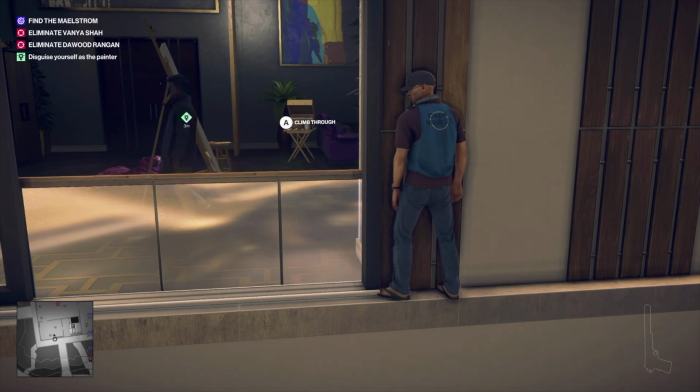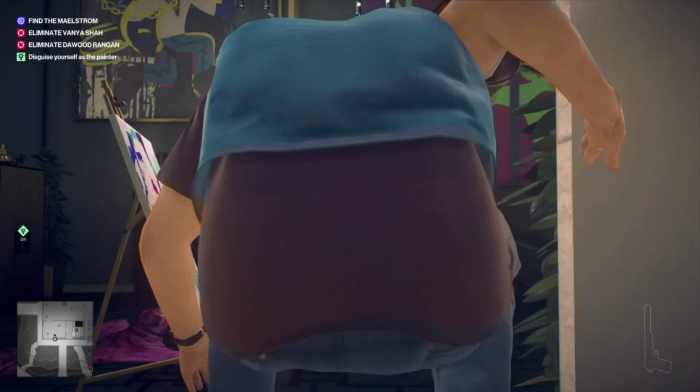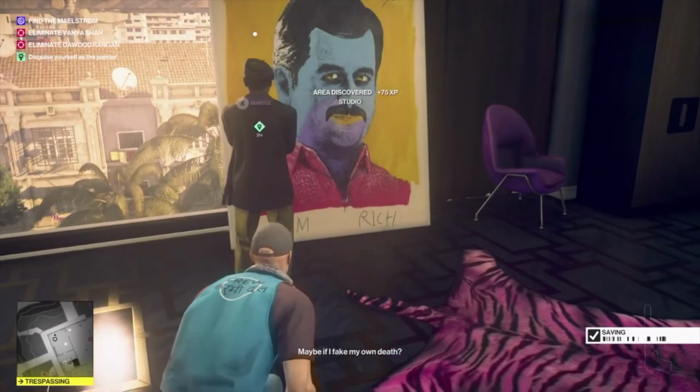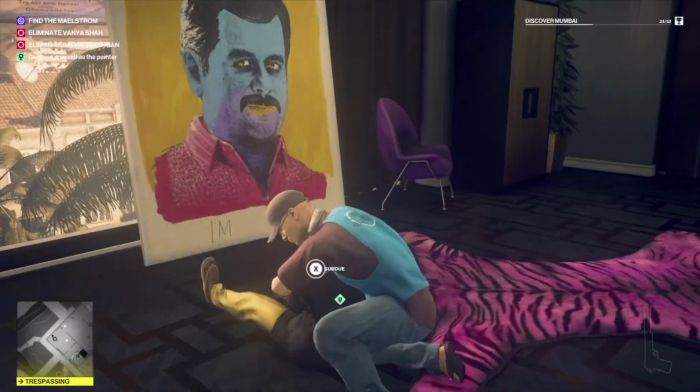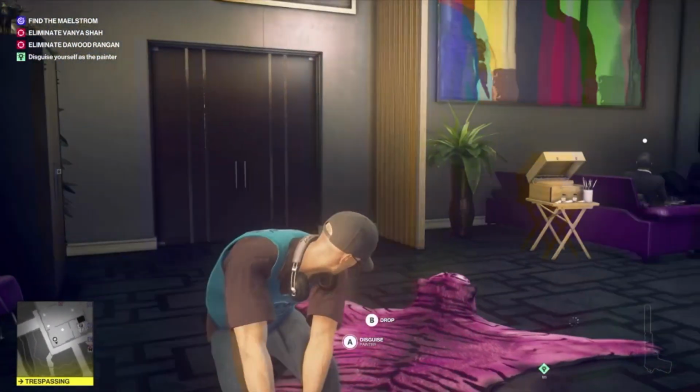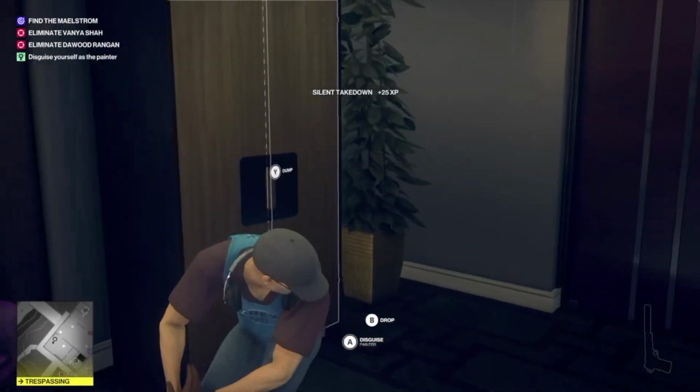Alright, so that security guard's going to go and sit down. The artist is going to find some way out of this mess. Maybe if I go and stand by this window. We can take him out, pop him in the cabinet, and then we're going to get changed into his disguise.